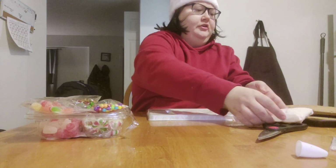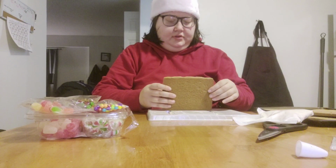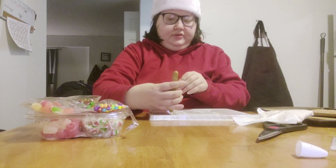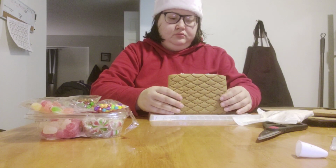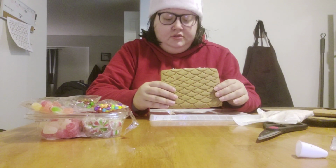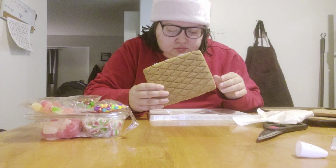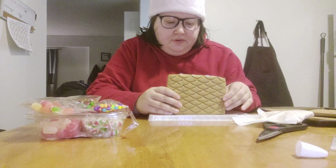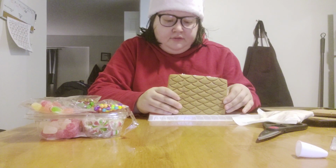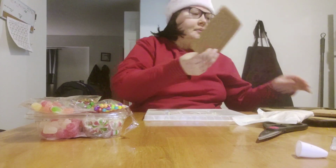Oh, wait, this is why I have a tray. And then the sides go in like this. No, the sides gotta go in like that. The sides are too big. But that's what the directions show, putting frosting in the hole and then... Oh, this is the roof piece. That's what I'm doing wrong.